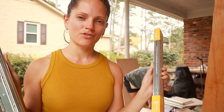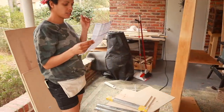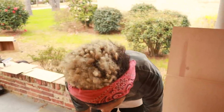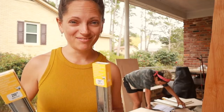Slides for our sliding pantry. Now, the tricky part. We gotta figure out how to install them. Separate slide members by depressing the lever release as shown in figure 2. Lever release. Let's find the lever release. Where you at, though? Where is it? We're gonna be here a while.